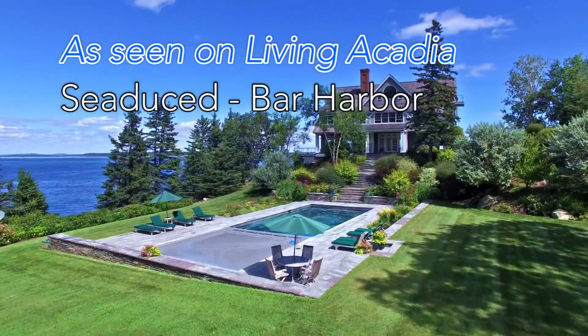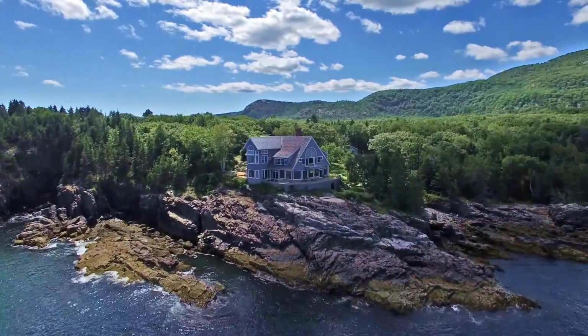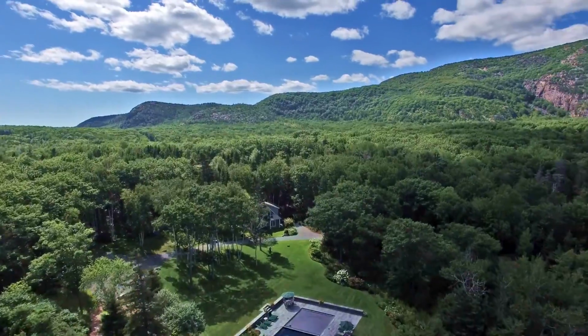The brilliant colors of fall on the coast of Maine will be here very soon. If you are having a hard time deciding between chartering a yacht or renting a luxury home, we have the answer. Seaduced, the best of both worlds.